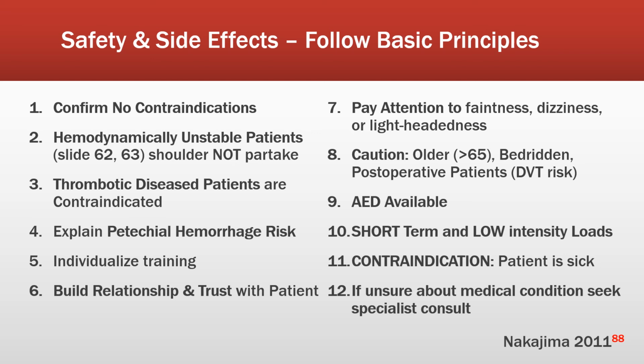Short-term and long-term, short-term with low intensity loads is optimal and safe. If the person is not feeling well, perhaps it's not the best day for BFR. If unsure about medical conditions, seek a specialist consult. Again, you also have the risk stratification tool that I put together for you, as well as the algorithmic decision-making tree, as well as the overall screening intake that is used as standard of practice within KATSU training, even though it is maybe not common practice.